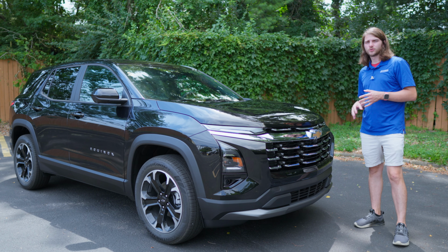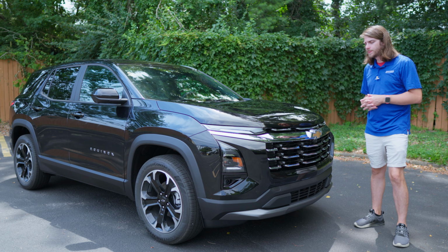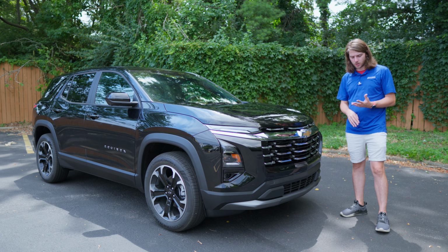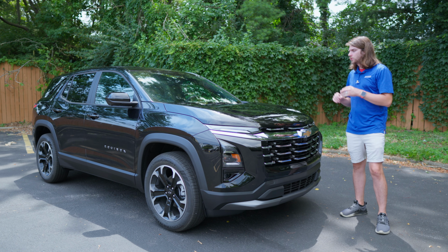Now this is the LT trim, so it's basically the base model trim. We're gonna be going over everything this has to offer as a first look, but as soon as we get an RS and an Active on the lot, we'll be taking a look at those.